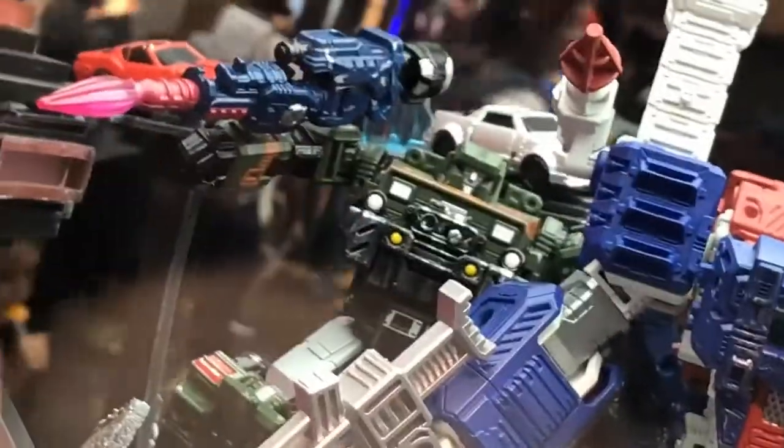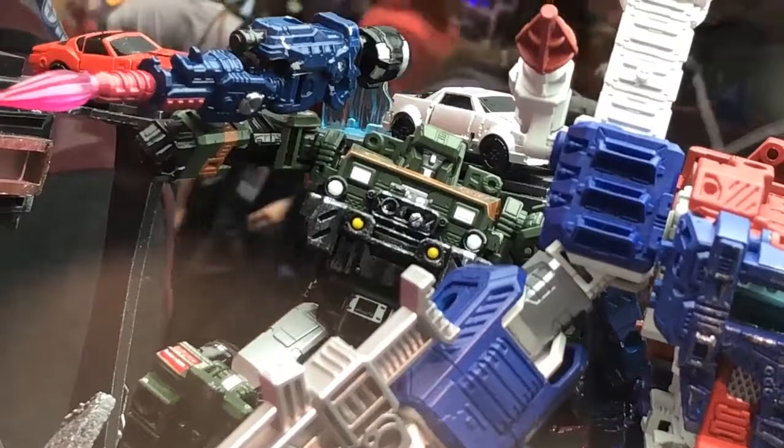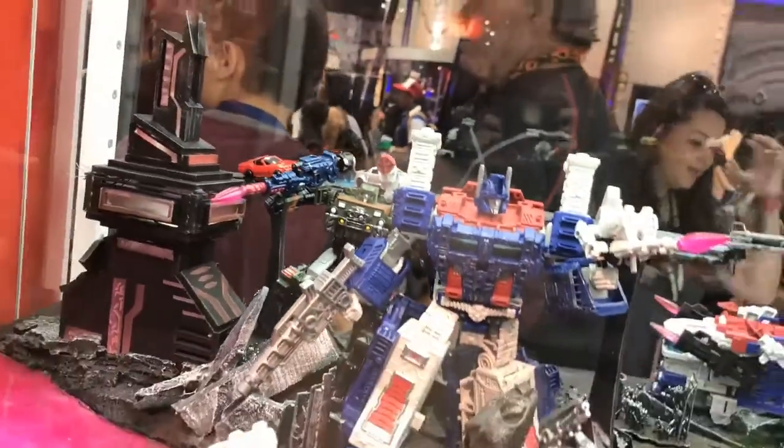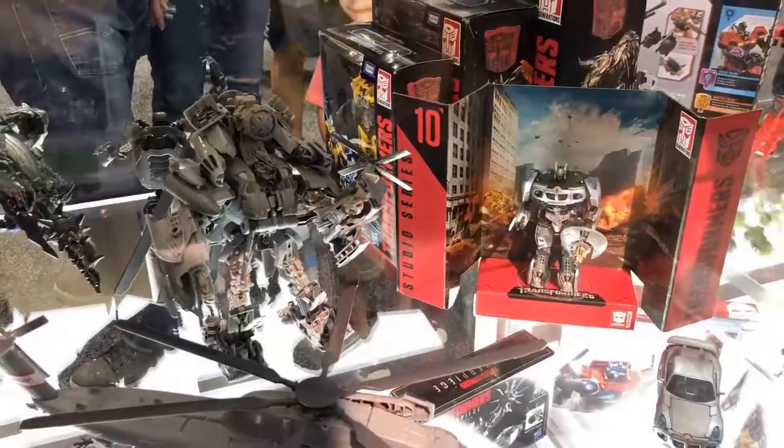Definitely on my list. Same with this Hound. Love the Hound with the whole Target Masters thing going on. Kind of makes sense that they would do Target Masters next. Pretty much expected. Then here's Bayformers for you Bayformers fans out there.